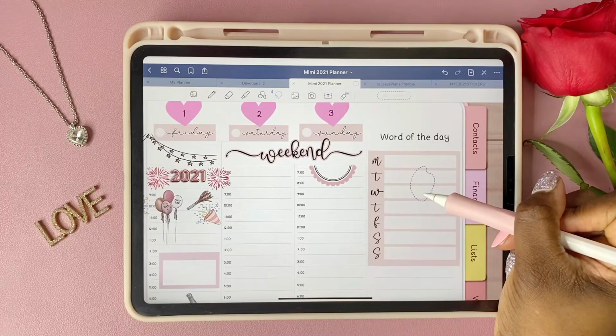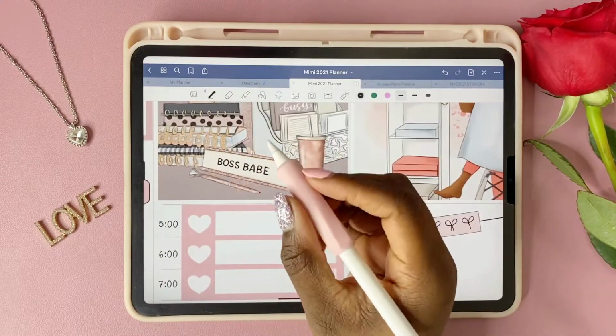And so now I'm going to fill in everything I needed to fill in and write everything in that I needed to write in.